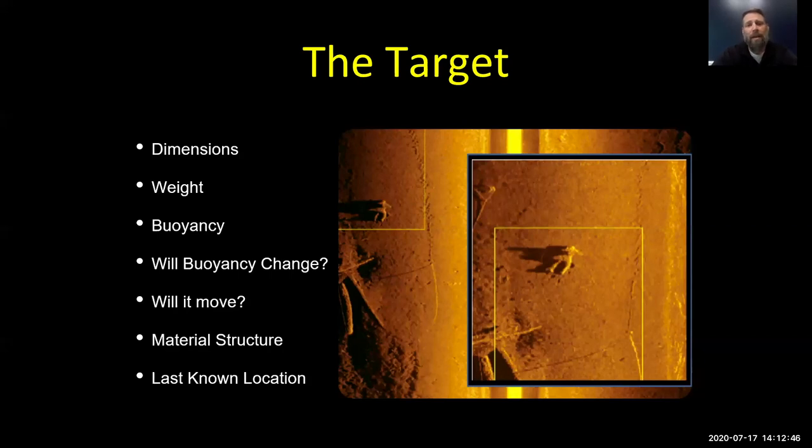First is dimensions. What is the height, width, and area of that target? That's going to help you in selecting a frequency, and the frequency is going to determine how much resolution you are going to get into that target. It's also going to help you set the range. If you remember from the first episode, we talked about the rule of thumb. The rule of thumb in side scan is you want the image on your screen to be about the size of your thumb. We explained that in depth in the first video, so go back and check that out. That will help you in setting your range. The range is how you're going to be able to see the details of your target on the screen.